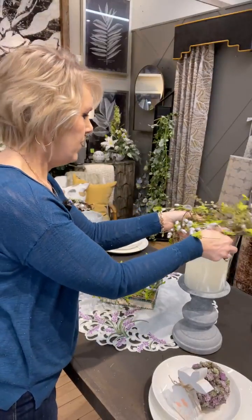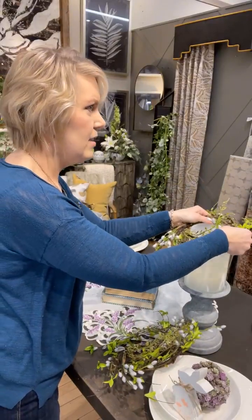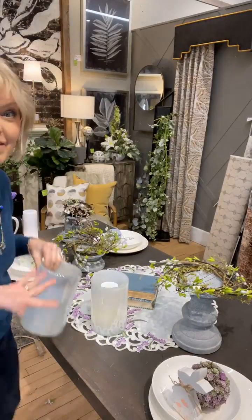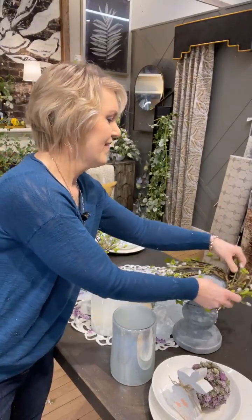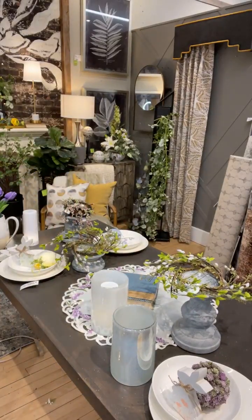Uh-oh, I thought these fit, like I had the one on last night. Maybe I didn't put them on here. Can you just set it on there? Yep, I can. I thought I had them on there. You must have dreamt it. I must have dreamt it. It doesn't quite fit around here, but it certainly fits on the candle ring. That's okay. We need to switch back to these candles anyway.